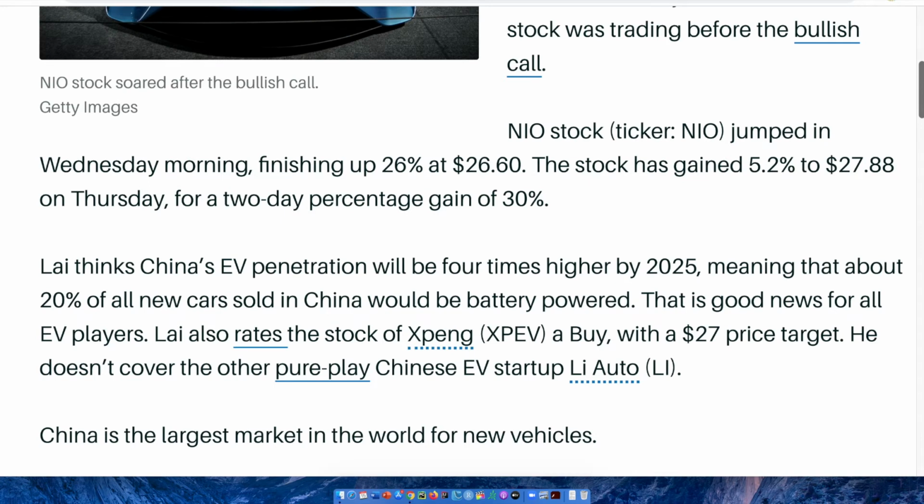So what is the reason why this JP Morgan analyst thinks it is going to increase by a large amount in value? As you can see, this analyst thinks that China's electric vehicle penetration will be 4 times higher by the year 2025, which means that about 20% of all new cars sold in China are going to be battery powered. In my opinion, this is a very bullish sign for the overall Asian electric vehicle market, as there is a very high bullish outlook for this type of market, as many electric vehicle makers have been getting lots and lots of attention within the past few months.